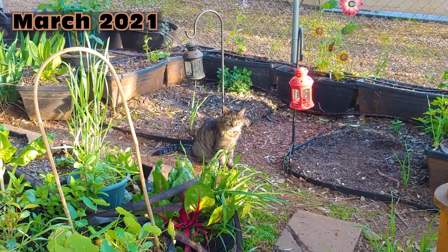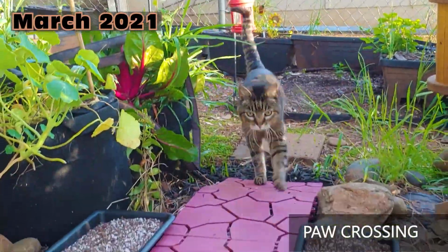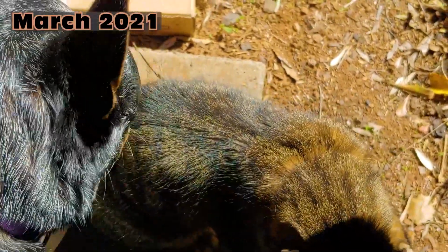The aeration pots are also doing great, but check out paw crossing for the cat and dog. The cat loves this bridge, and the dog, she uses it to check the tall grass for critters.